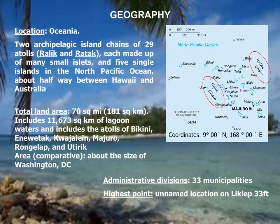The total number of islands and islets in the republic is spread across a sea area of over 750,000 square miles. The total land area is about 70 square miles, 181 square kilometers. The average height of the land is about 7 feet above sea level.